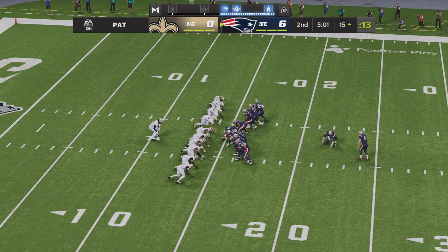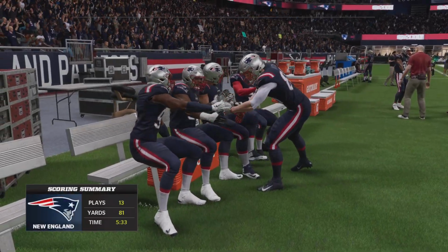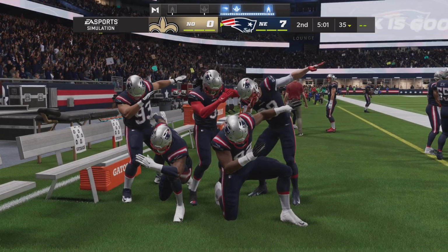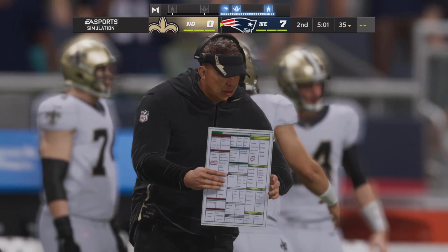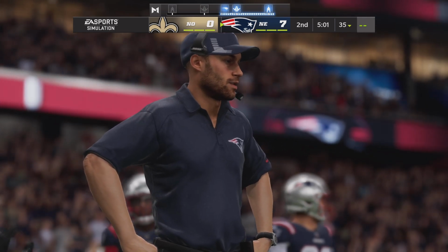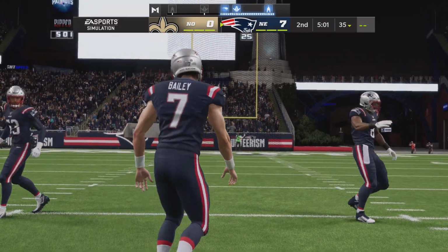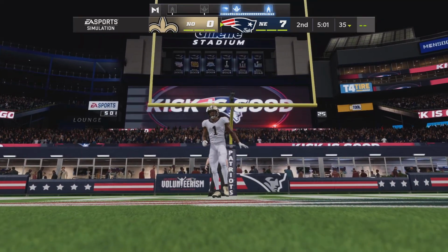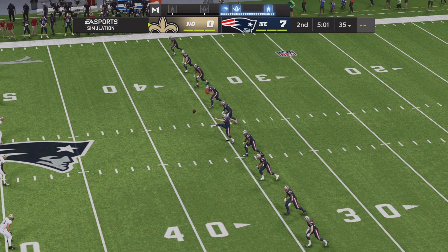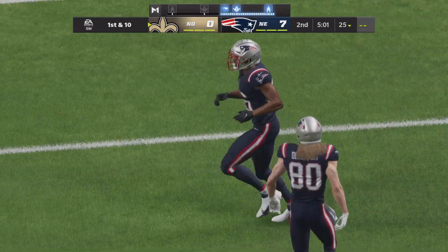Nick Folk for the point after. And he gets it to make it 7-0 Patriots. So that drive spans 13 plays, and it's finished off by a Pats touchdown. Kick it away after the touchdown. And they will not get a chance to return this one as it's through the end zone for a touchback.